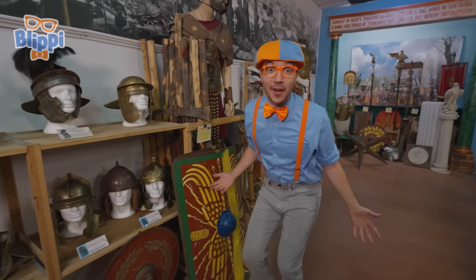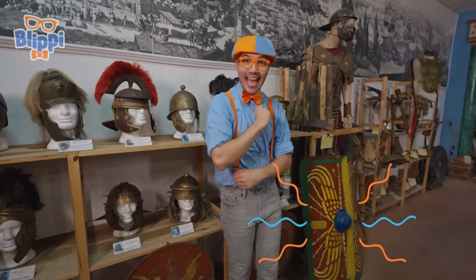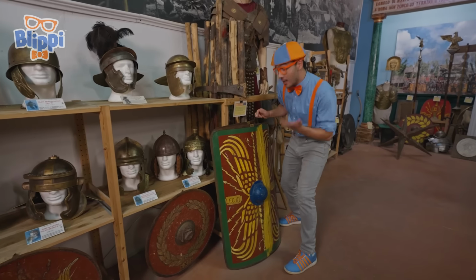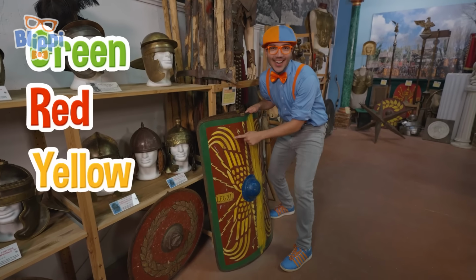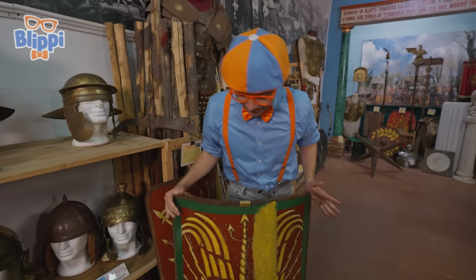Whoa, look at all this stuff. Ooh, let's play some more I Spy. I spy with my little eye something that has green on it. Yeah, look, there's a shield with green on it. Whoa, check it out. The shield is the color green, the color red, the color yellow, and the color blue. And it looks just like a shield that a Roman soldier might carry.